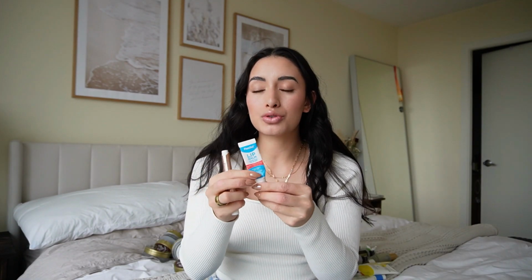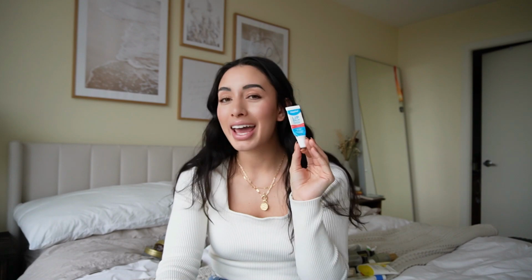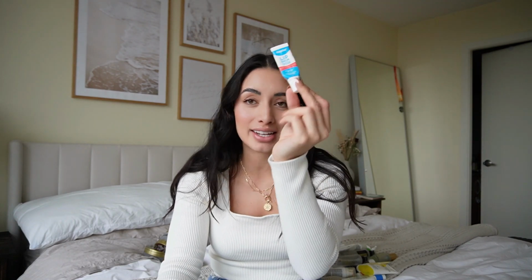Let's talk lip products real quick. I have gone through so many of these Flexitol lip balms. As an eczema prone girly, I have eczema around my mouth, and any sort of lip balm I have to be careful with because it could break that out. This Flexitol lip balm, somebody on Instagram actually recommended, saying it's the only thing that helps their eczema around their mouth, and they were so right. I've probably gone through 3 of these, and I have 3 lying around all around my house because I love it so much. I can't live a day without this anymore.